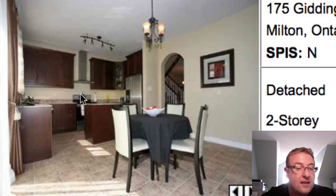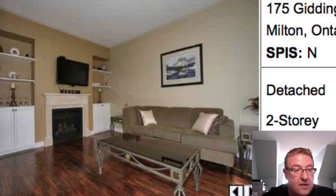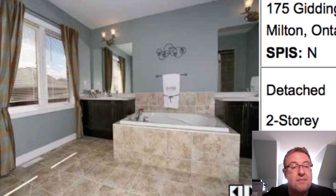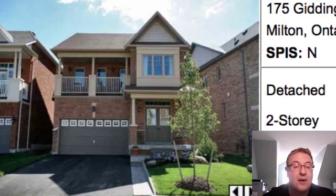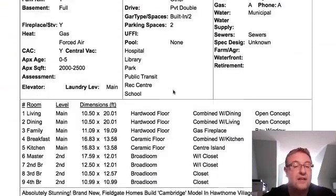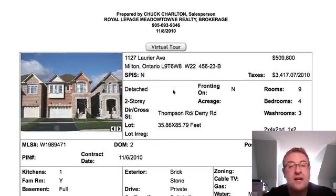You've got the archway, you've got some nice upgrades in your kitchen there. You've got the moldings, the upgraded hood fan. Very, very nice. Big family room, big master bedroom. And at $479, these guys are priced to sell. Absolutely. I like this one. Great looking home. Now Laurier is at $509, so now we dial up the price $30,000.